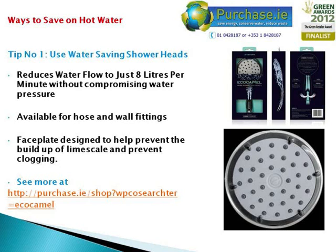there's also a hole in the neck of the shower head. So when you turn on your shower, less water is allowed to flow through, but air sucks in through the neck of the shower head, and it basically means that the water expands. So effectively what's coming out of your shower head is half air and half water. So it's half the water at twice the pressure. And there are models to suit both hose and wall fitting shower heads, and the face plate on the Eco Camel shower heads is designed to help prevent the build-up of limescale and prevent clogging.